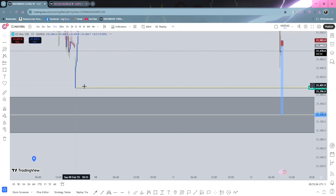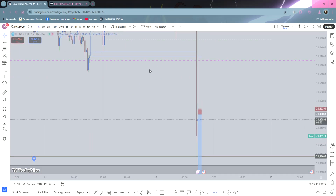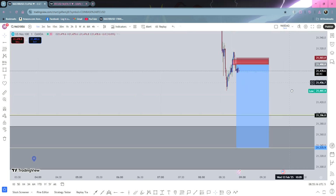I've been targeting those lows ever since the market left. So yeah, that's actually the trade idea though. Simple, but anyways, I'll just believe in my setup.